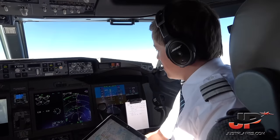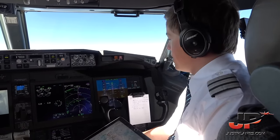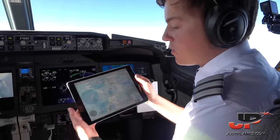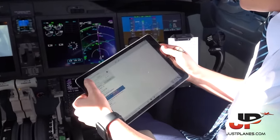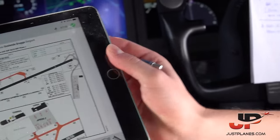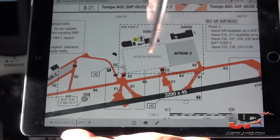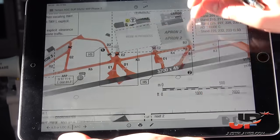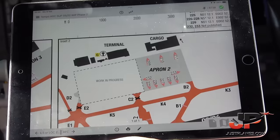Hello everyone, we've now reached our cruising altitude of flight level 370 and we've just passed Paris. So let's go over our routing we took on the departure of Ostend. So if we take the chart of Ostend, you can clearly see here there's works in progress on the western side of the apron. So we are parked on apron 2 on stand 227.